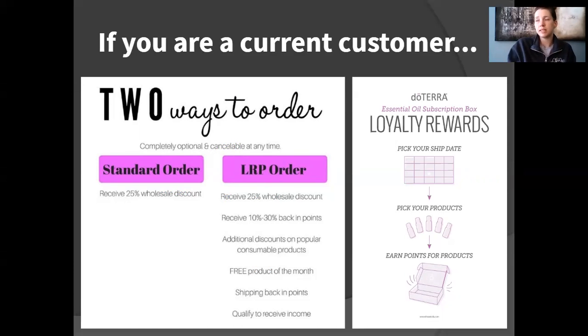So let's just do easy math. I order 100 PV worth of product. I'm getting 30 points back plus my shipping back, so that's 34 points automatically. That's 34 bucks, y'all. That's like a free Serenity oil. That's some free personal care products like body wash and body butter and a mud mask. All of that is free to me when I get those points.